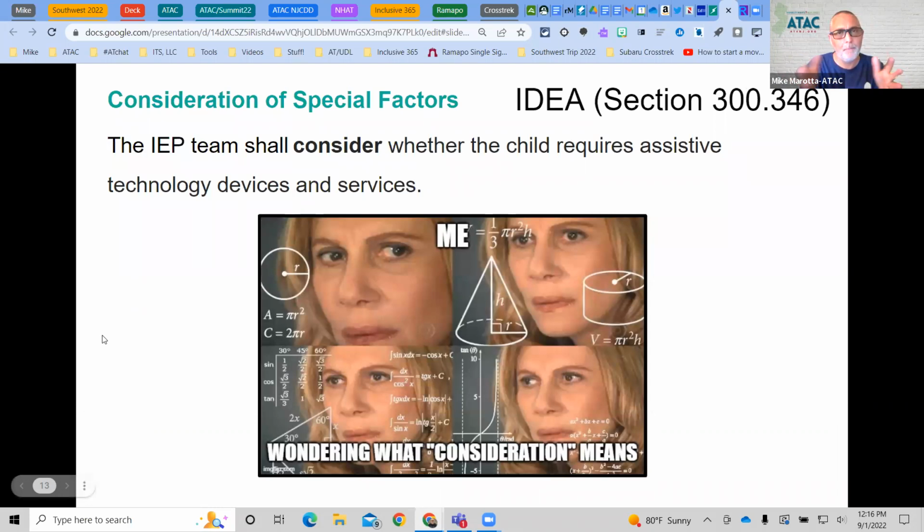The other piece that comes up when we think about AT in education is this idea of consideration. It is written right into IDEA, consideration of special factors. The IEP team shall consider whether the child requires assistive technology devices and services. That sounds awesome. And then the picture underneath is a meme of someone calculating in their head all of these numbers, and the writing in front of it says, "me wondering what consideration means." And I think that is really tricky for people. If you've seen an IEP, you know it's written on there.